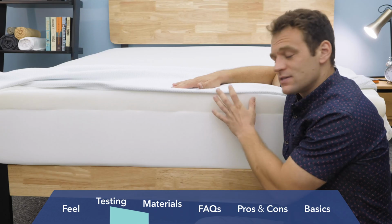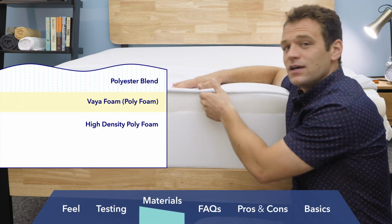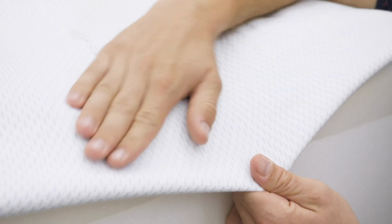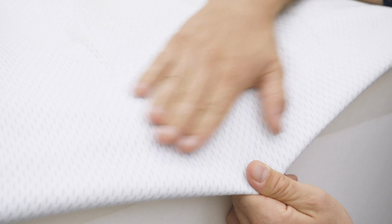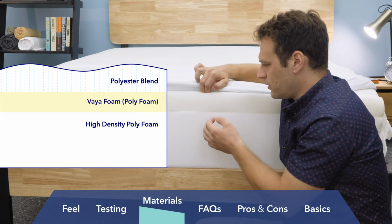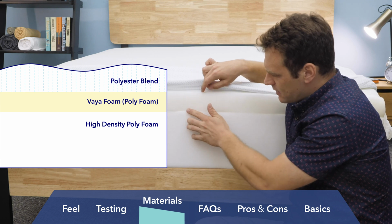Now to give you a better idea of what's going on with the Vaya mattress, I've peeled back the cover so you can see the materials used and the layers of it. Now first up, the cover is a polyester blend. It's pretty thin so it doesn't interfere with the feel of the foams below it, and it is going to be pretty breathable to help you sleep cooler at night.